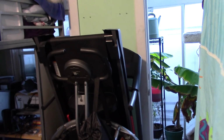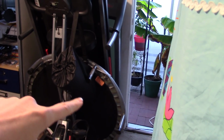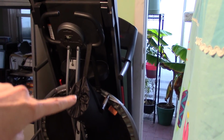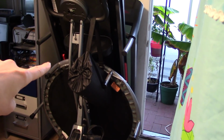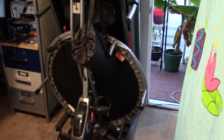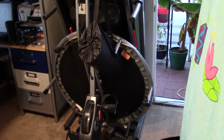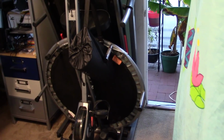There is a treadmill. It folds up. Then I have a trampoline, which I use all the time. And then I have a foldable exercise bike in front of that, and one of those little foam rollers hung on top of it. And I also have some weights. I have more than just those two, but I have those set somewhere else. So in this tiny little corner right here, I basically have everything I need for my home gym where I can exercise and everything.